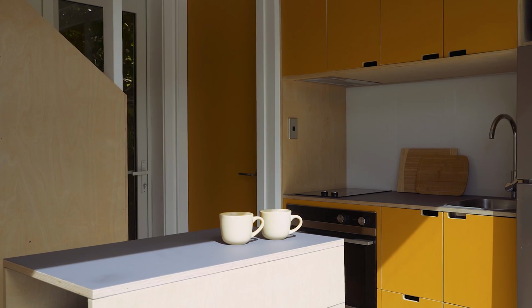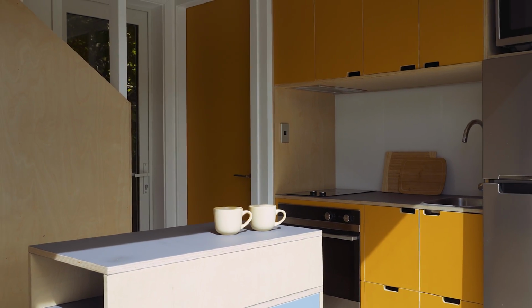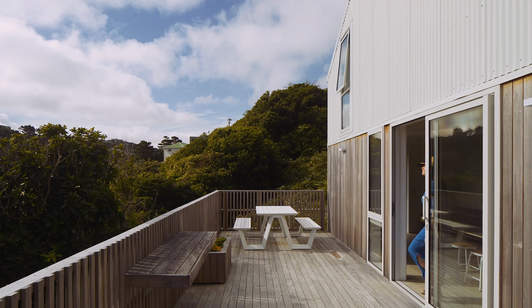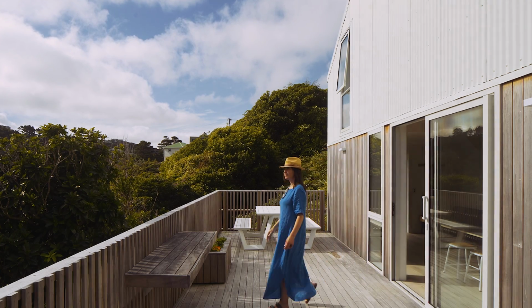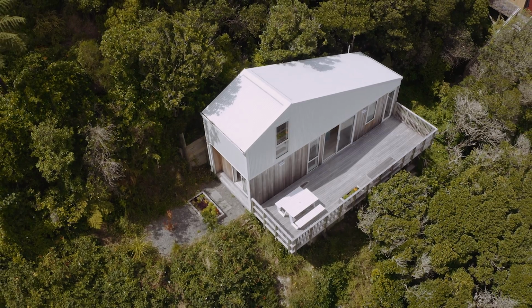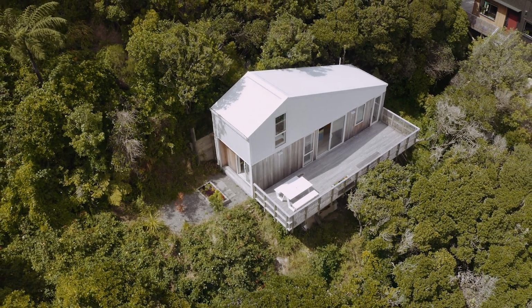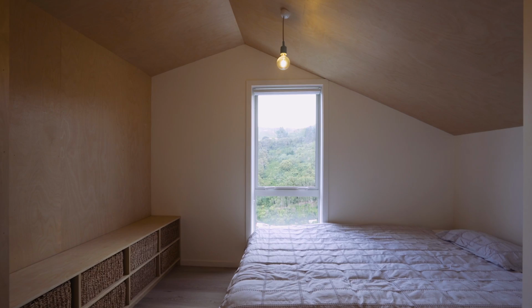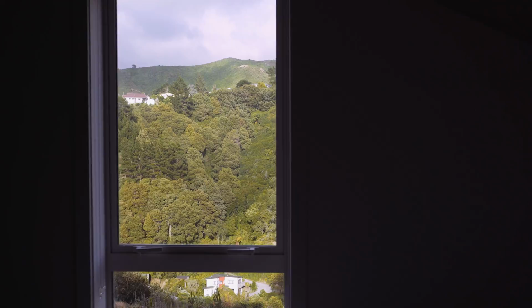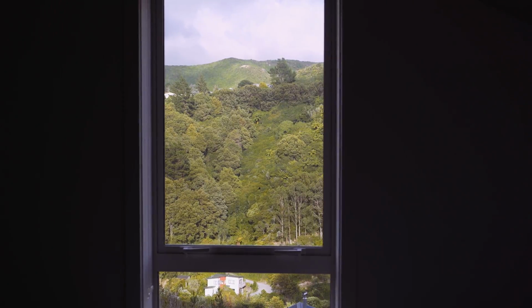This design aims to negate the small footprint by providing a generous volume and expansive deck areas cantilevered amongst the trees, doubling the internal area of living. A separate bedroom is tucked away under the highest point of the gable, creating privacy and a sense of floating over the steep site.